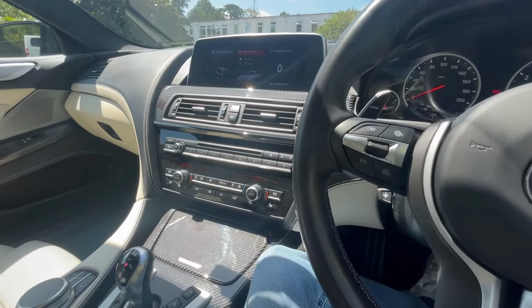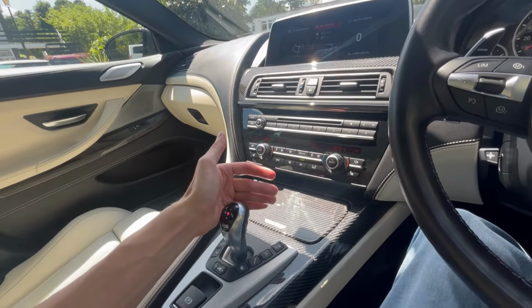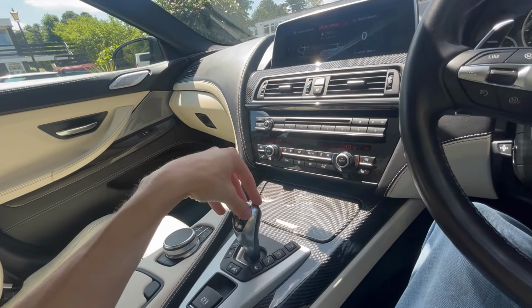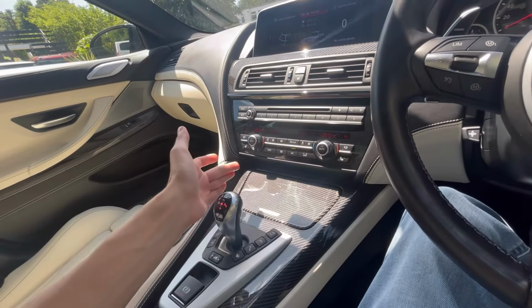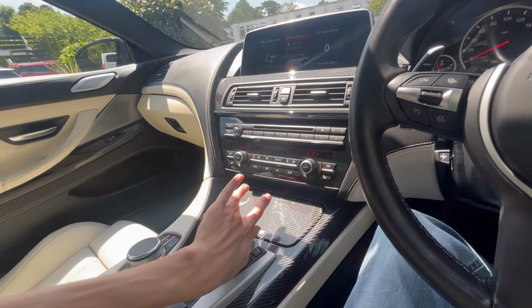And all M6s came standard with the 7-speed in the UK, the 7-speed dual clutch robot automated manual. So this is a robot automated, it's an automated manual. It's not an automatic, it's not a ZF. So how this operates is you put it in drive, and then you tap it again for sport, or put in paddle shift to put in manual mode. This is basically manual mode. You put it left for neutral.